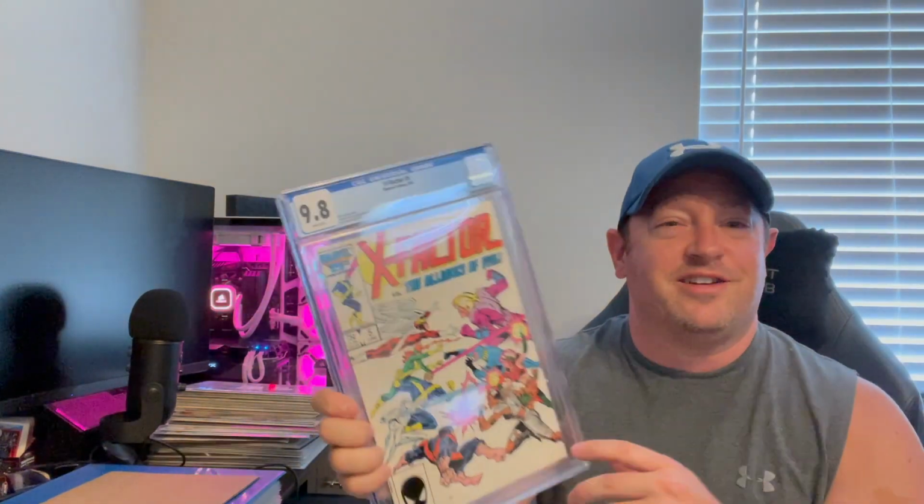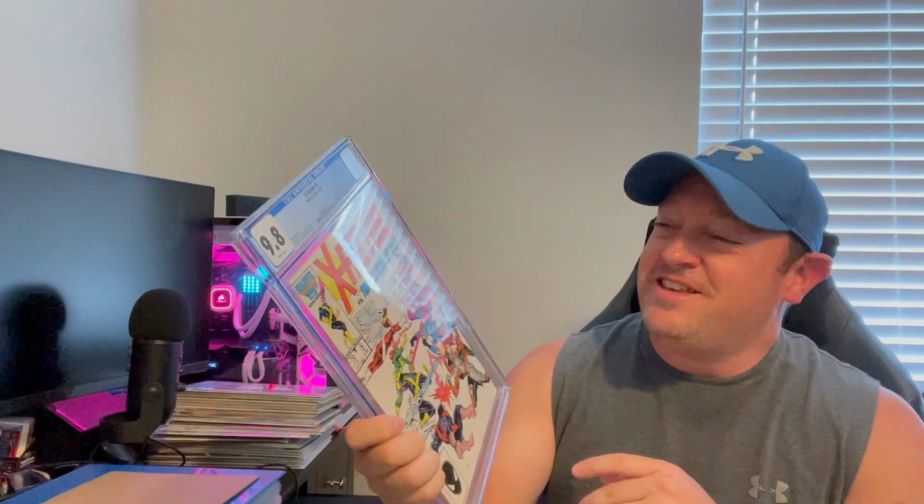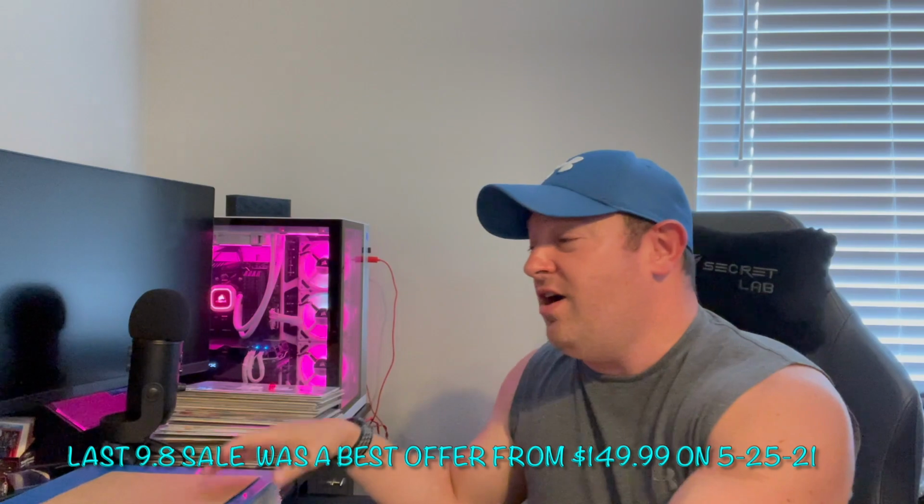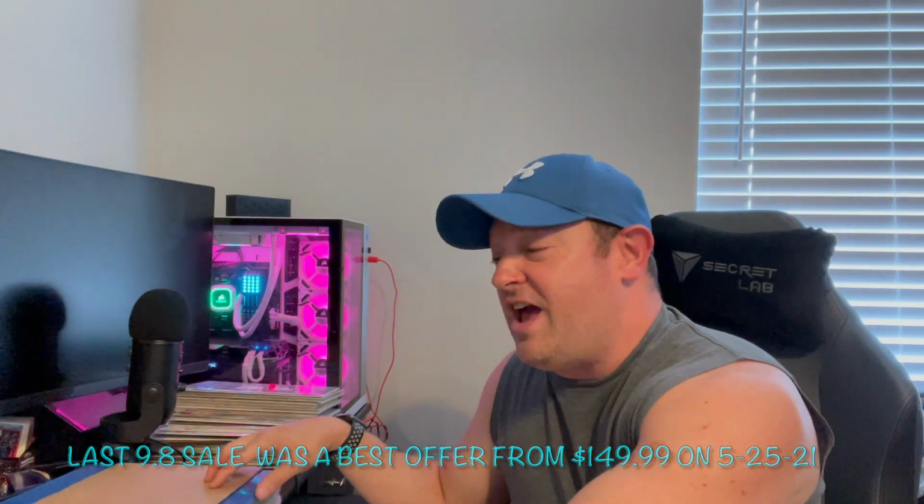This is the first appearance of Apocalypse in cameo. So, yay, we hit one. This is a nice book. I have his first full appearance in a 9.8, and I do remember submitting this one. So at least you know you can get a 1986 book in a 9.8 back right now with CGC apparently, even though you can look at my other ones and it just hasn't been that well. So that's one. Let's see what else we got.